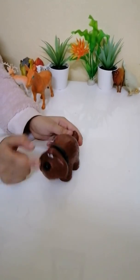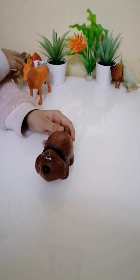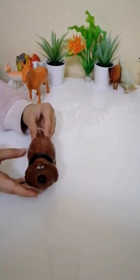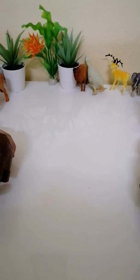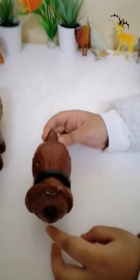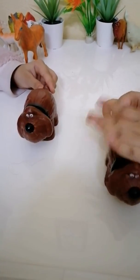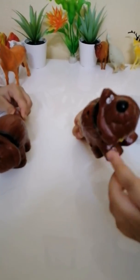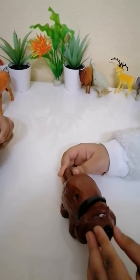This is a dog. Its color is brown and black and white. It lives outside in the street and when it sees people it bites. It eats meat. And this is a dog and its color is black and yellow and white.